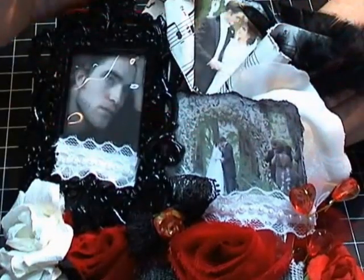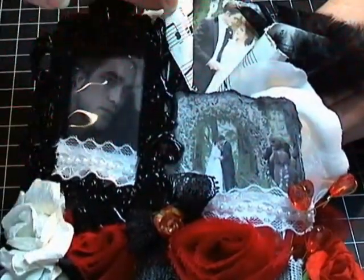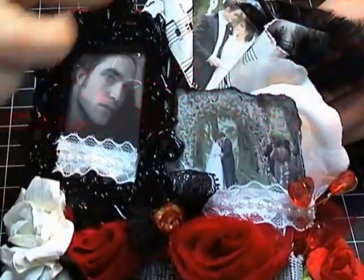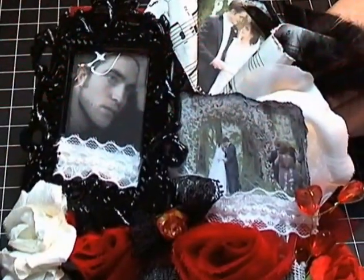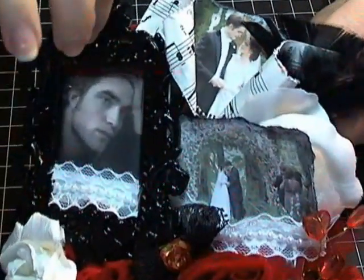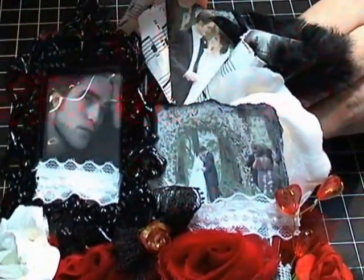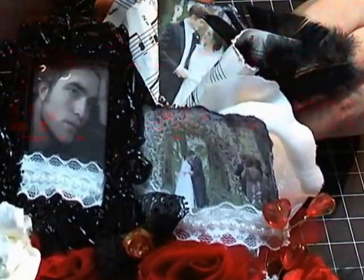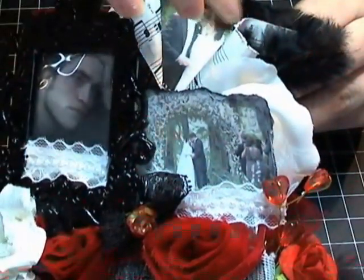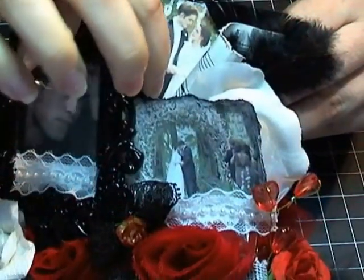Then I had a scrap of real vintage note paper. I cut out a piece about this big, maybe 4 by 4. I cut it in half, rolled it, distressed the edges and inked it, and I just put it on the page in here. And then I fuzzy cut and tore another image of them together. They look so happy, and I put some lace right on the bottom.